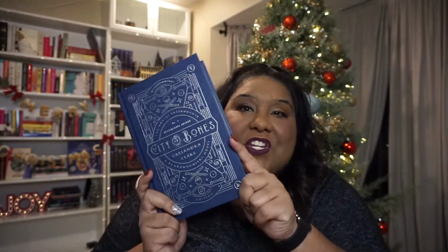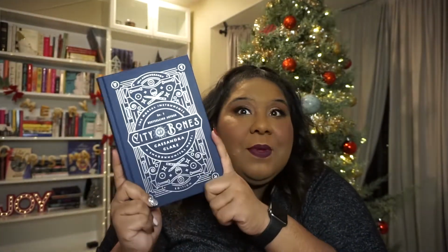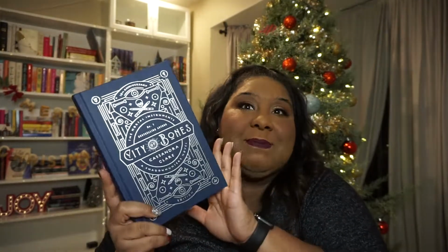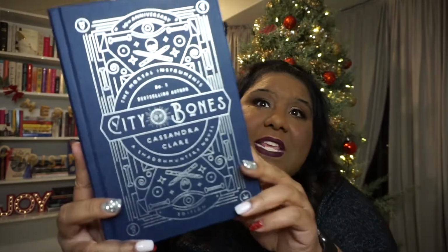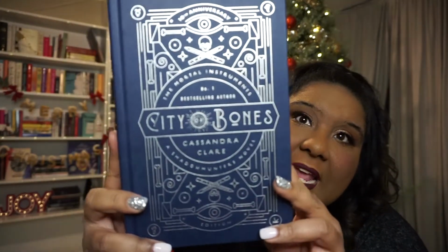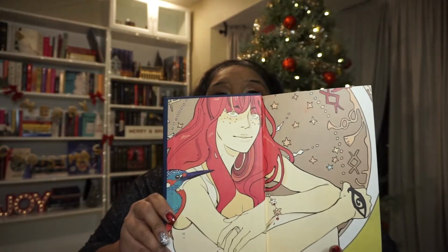This is the 10th anniversary edition of City of Bones by Cassandra Clare. I do not own any Cassie Clare books. I have not read any Cassie Clare books, so this is my very first one, and I would say not bad for a first one to have on my shelves. This is just stunning. Like, wow. I am so impressed by how beautiful.